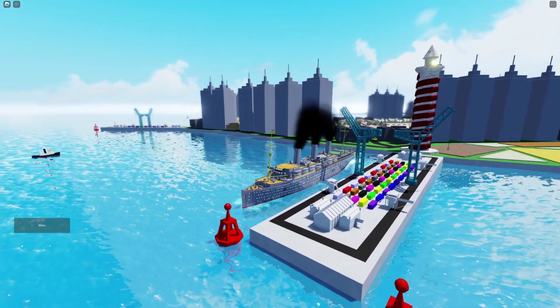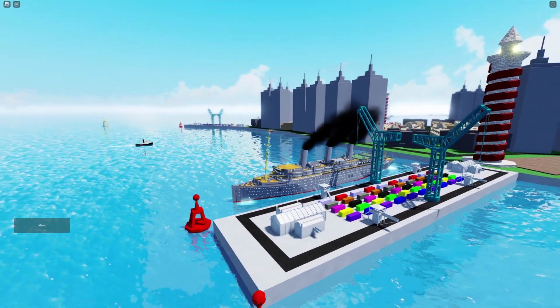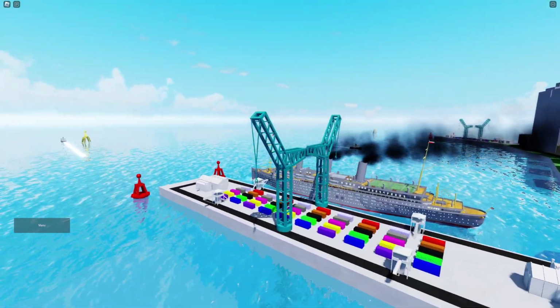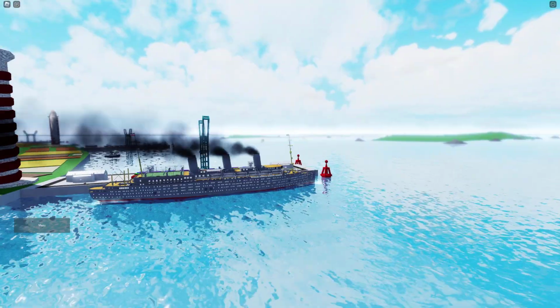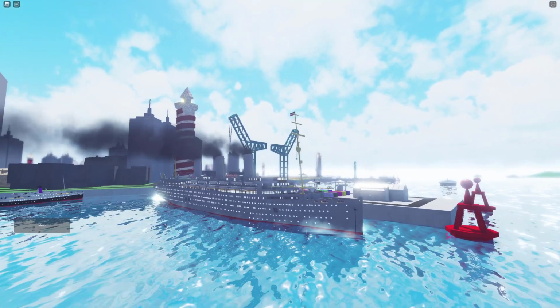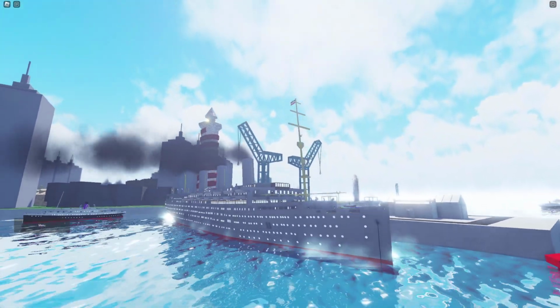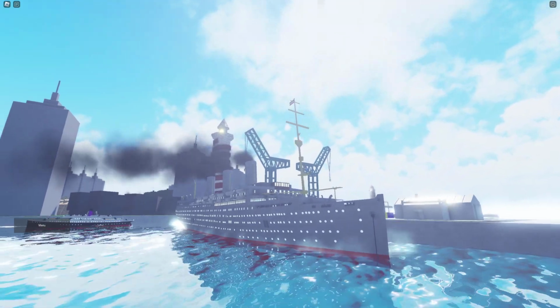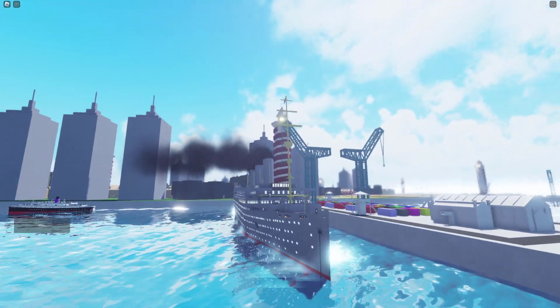Yeah, so the SS Cap Arcona, named after Cape Arcona on the island of Rügen, was a large German ocean liner, later a ship of the German Navy, and finally a prison ship. She was the flagship of the Hamburg South America line. She made her maiden voyage on October 29, 1927, carrying passengers and cargo between Germany and the east coast of South America, and in her time was the largest and quickest ship on the route.